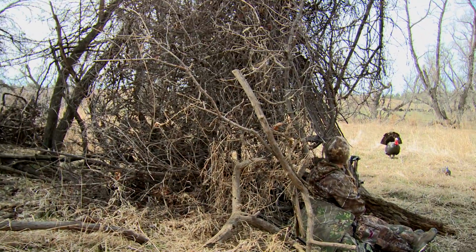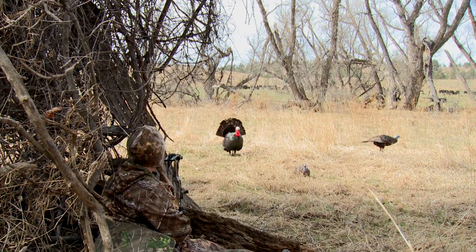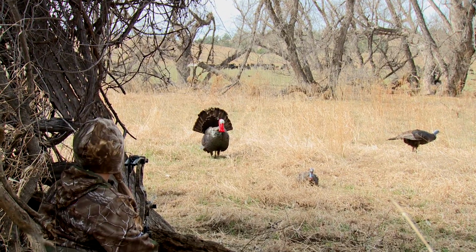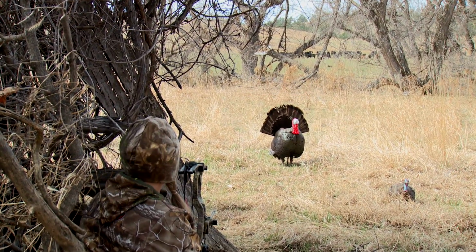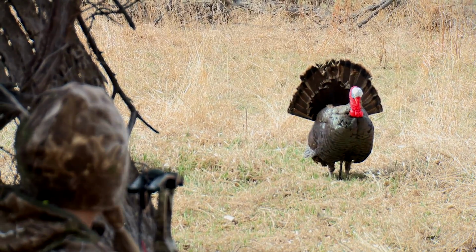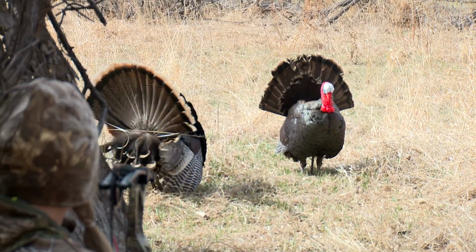Now, on the second setup, you'll see that I put the gobbler in the kill zone right off the bat. The turkeys were to our left. I knew when the turkey came in, he was going to see the decoy spread, and I wanted him to stop at the first decoy. So it was the gobbler, and then I put the hen on her belly even closer to Michelle, and then off to the right, about 15 yards, I put the confidence hen.